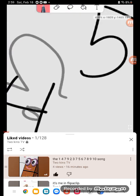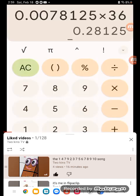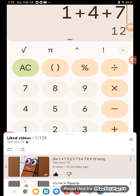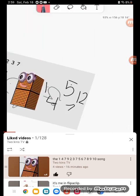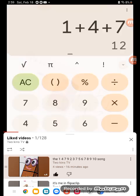1 and 4 equals 5, and that's the 7 is a day. Always go to the calculator. 1 plus 4 plus 7 equals 12. That's 12. And 12 plus 9.